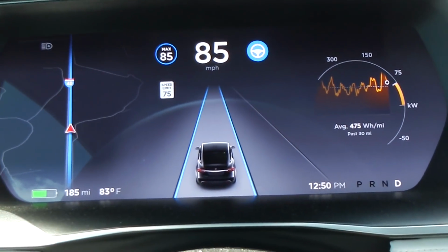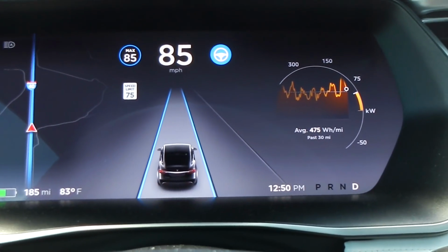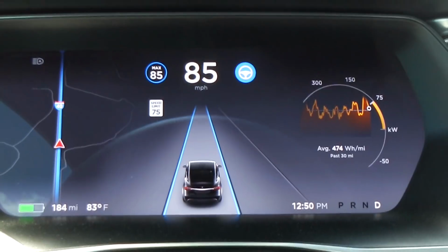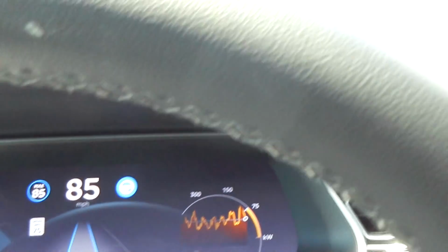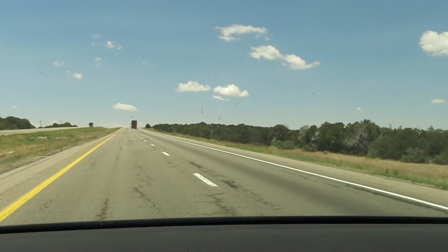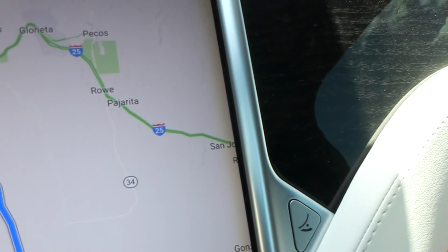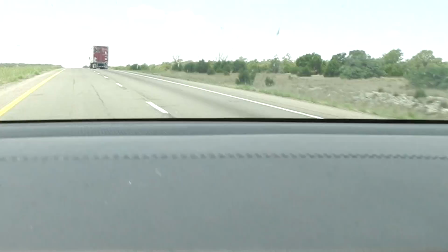So we are on the road again, and here comes the nagging again, and I have to shake the steering wheel. And now we are driving still on Interstate I-40. It's not far away anymore to the intersection to 285 Santa Fe, so it's about 4 miles.